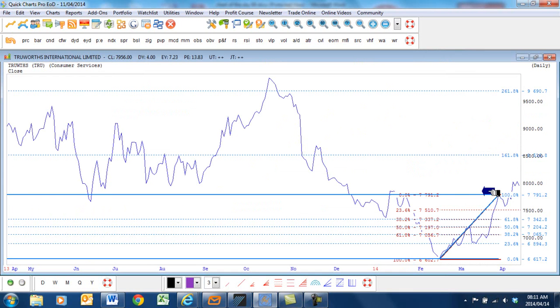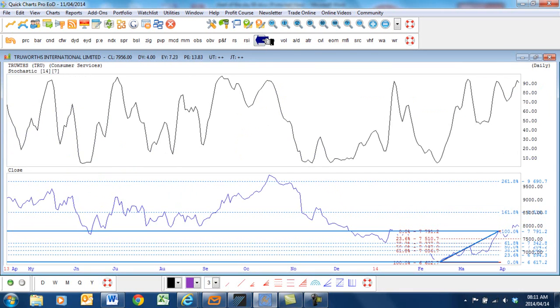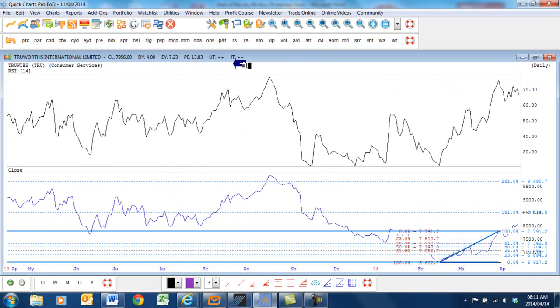Truworths did well, but is struggling to break 80 Rand at this moment. Please take note that this share, struggling to break 80 Rand on previous highs, could come down at any time. If you look at certain indicators, they're quite toppish at this moment. You can see it here on the winning percentage. Stochastics also quite toppish here, and the RSI is also quite toppish here.